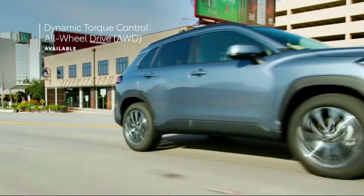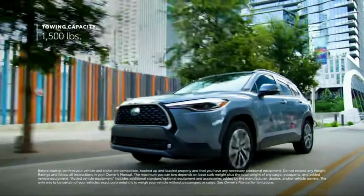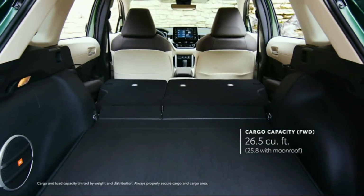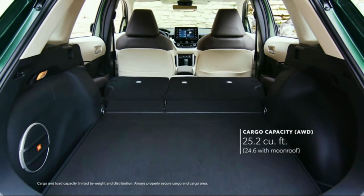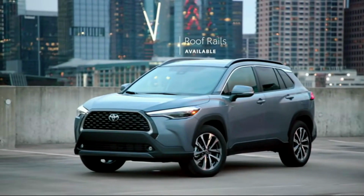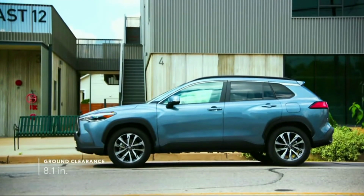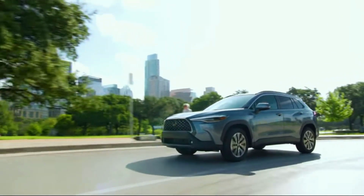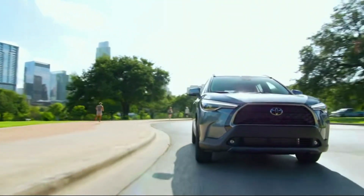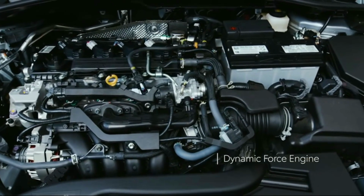All Corolla Cross models will come with a 169 hp 2.0-liter four-cylinder engine and a continuously variable automatic transmission. Front-wheel drive is standard, but all-wheel drive is available as an option. The Corolla Cross's powertrain isn't thrilling, but it should deliver adequate performance and decent fuel economy. During our initial test drive, we complained that acceleration was lazy and that the engine sounded buzzy, particularly at high revs.